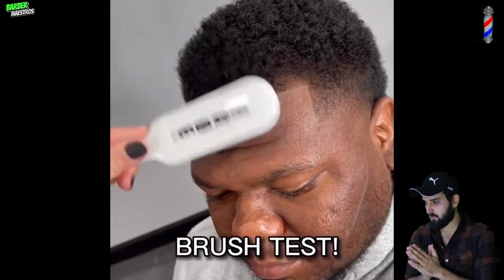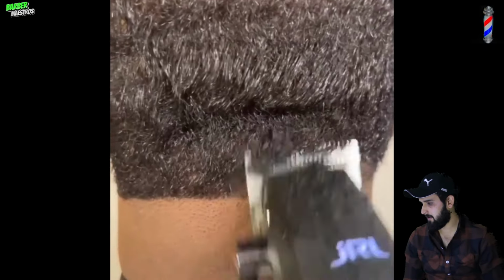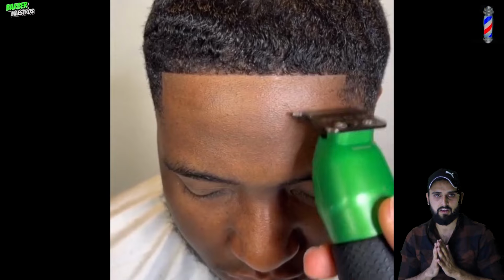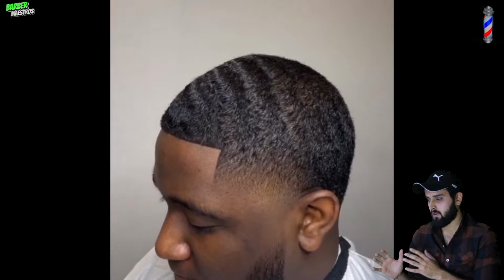I even did a brush test just to show you how sturdy that hairline is. No overhanging hairs whatsoever. Right haircut idea for your next new hair idea. No matter what type of hair you have, no matter which face shape and face feature you got, I think these barbers will find you the right haircut idea.